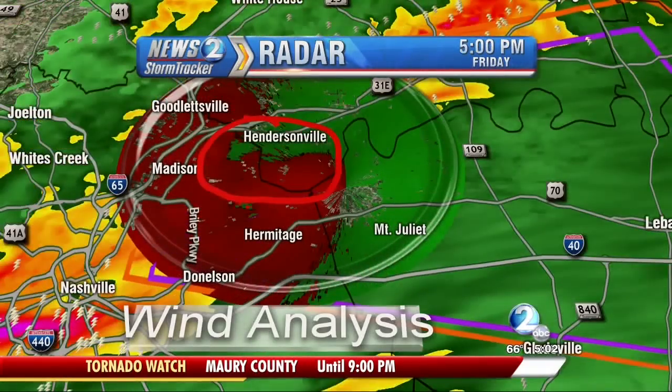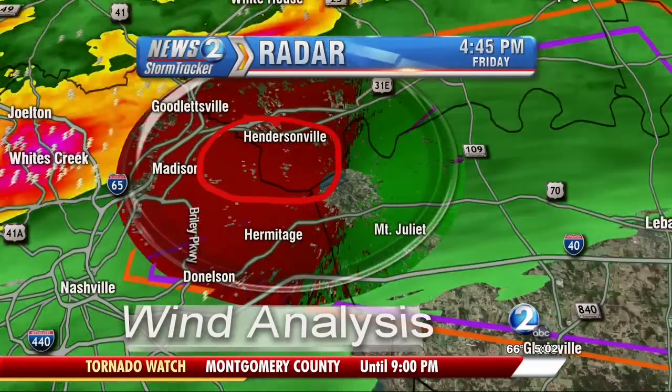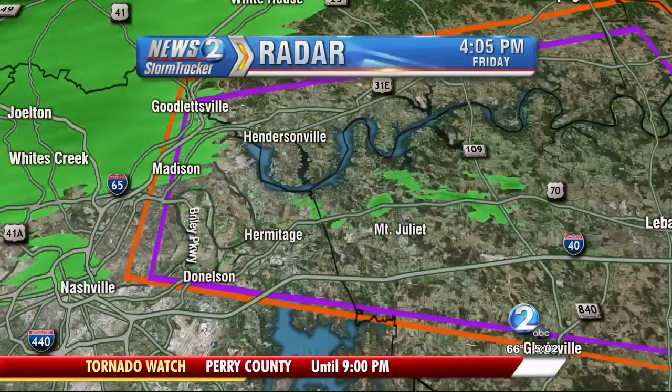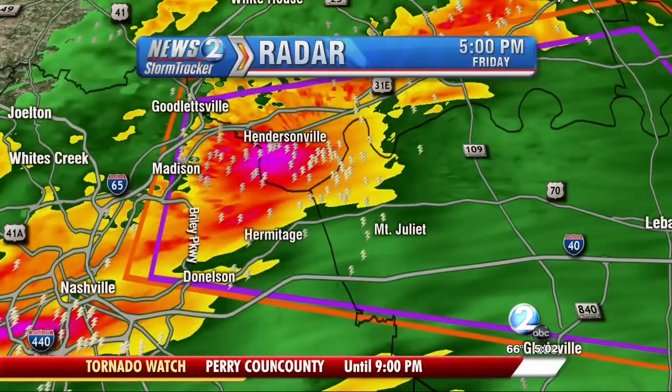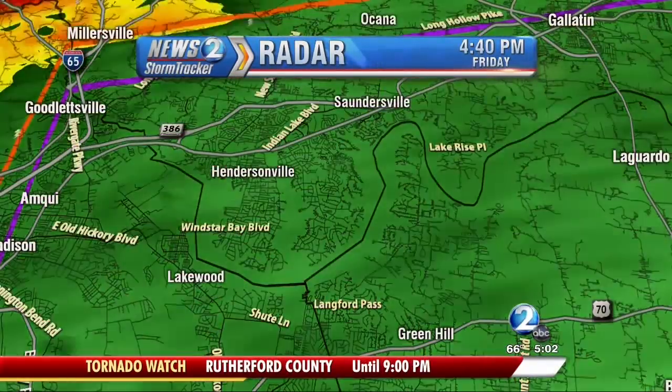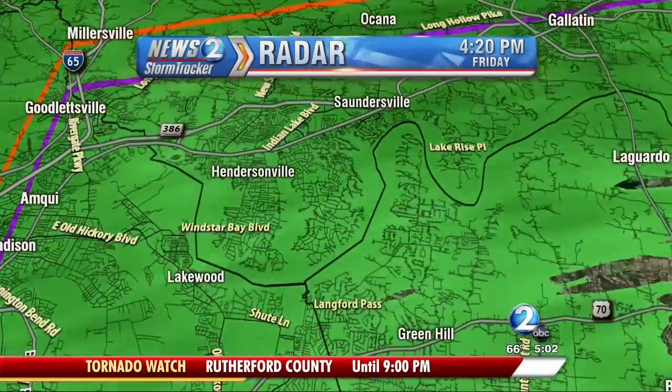And these are moving so quickly. They're moving at 50 miles per hour, so they're not going to stay in one area very long. So this is going to be moving out of Hendersonville very quickly and moving on off to the east into the rest of Wilson County as we head through the next probably 15 to 20 minutes.